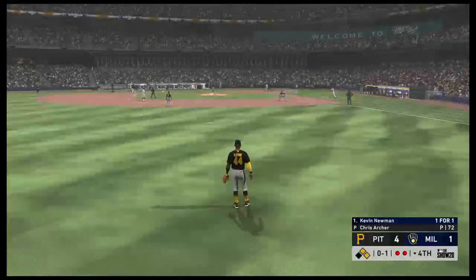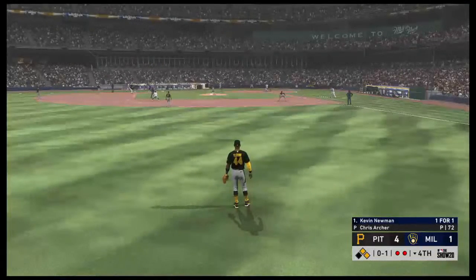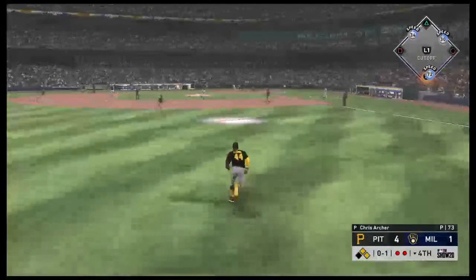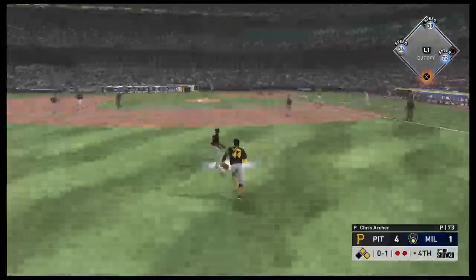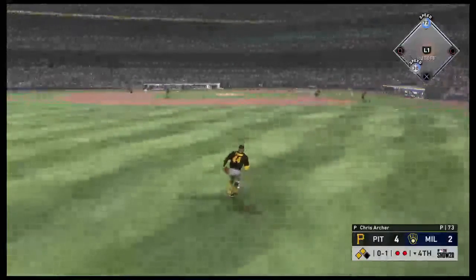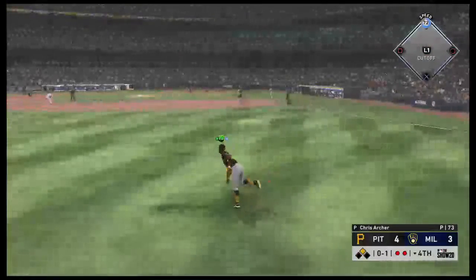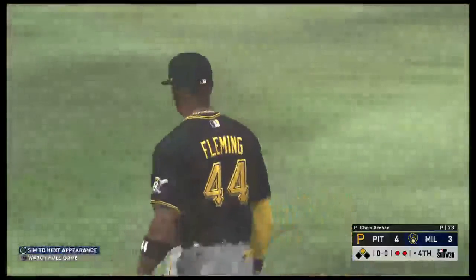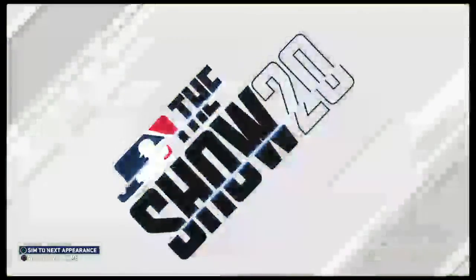So the lineup flips over, and digging in, Kevin Newman. 2 men on, 2 away here in the 4th. The 0-1 pitch. Now a swing, and he gets him to pop it up. Brujan has a play. Oh, what happened there? It falls in. And the runner scores all the way from first as they try and chip away at their deficit. It's now a 4-3 ball game.